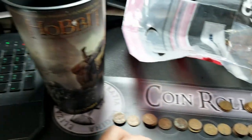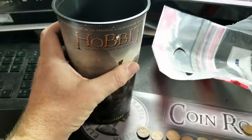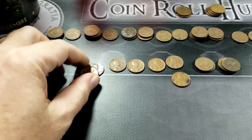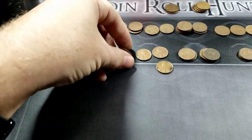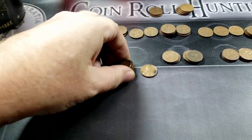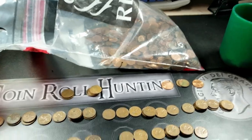As you can see, I've upgraded my cup for U.S. coin because I was running out of room in the other one. Lots of U.S. coin in there. This is all, of course, non-wheat cents, more modern stuff. And I'm just going to go through that and see if there's any spots that it fills in my collection there. So, all right, moving on.